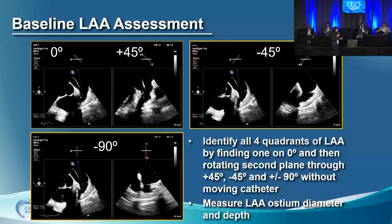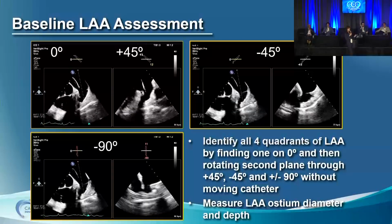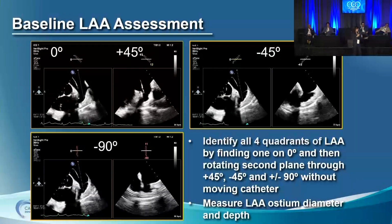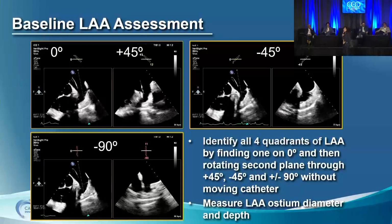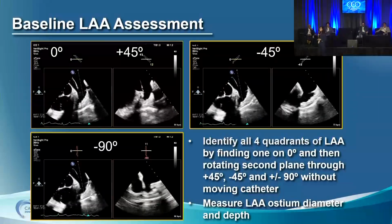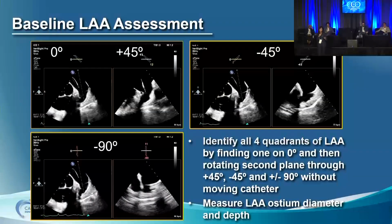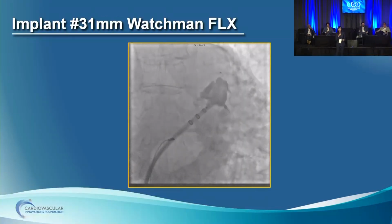And from this view, I tell my interventionist, don't move. I know Costa and Paul know that. Freeze. Freeze your ICE catheter. That's where I will do my LAAC ostium diameter and depth, just from this view, by biplane imaging or also by 3D MPR, which I can do as well on your console for your 3D ICE measurements.